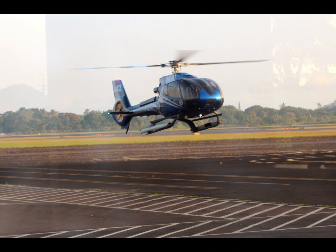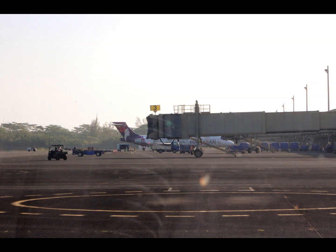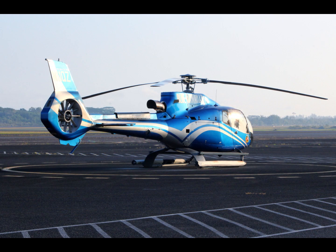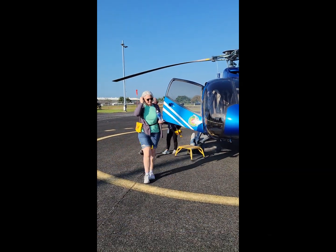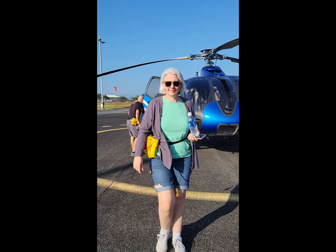As we touched down, you could see the airplanes at the airport just in front of us. We sat safely in the helicopter, waiting for the blades to come to a complete stop before they would get out a stool to help us out individually.